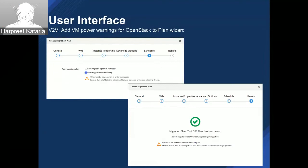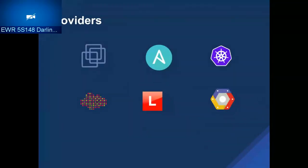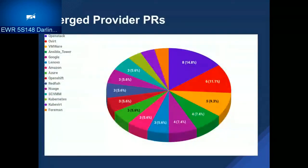That's all I have for the UI. On to Adam. Thanks, Harpreet. Today I'll cover updates from oVirt, OpenStack, and Lenovo. Next slide. This sprint, OpenStack led with the number of PRs at 8. oVirt and VMware were second and third. Next slide.